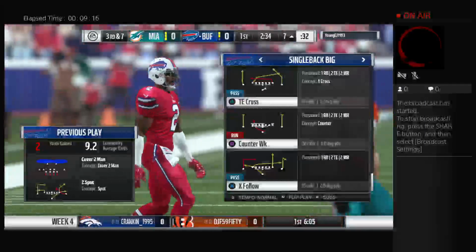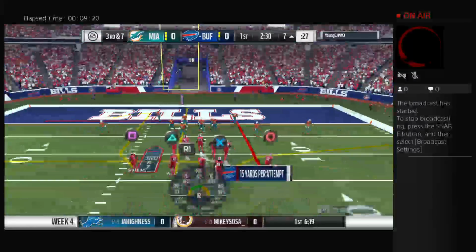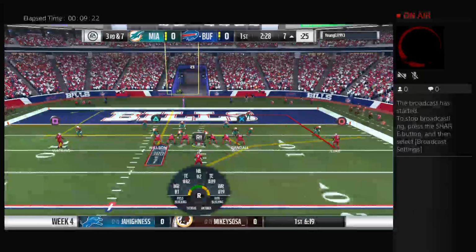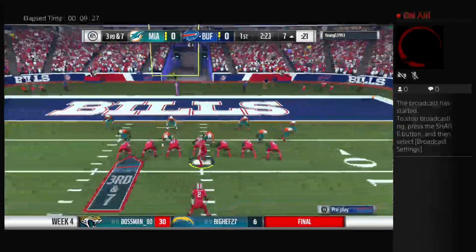Everyone's got to be able to catch the football. Doesn't matter what position you play, but if you're on offense, be aware a ball may come your way. An extra defensive back on the field here for 3rd and goal.